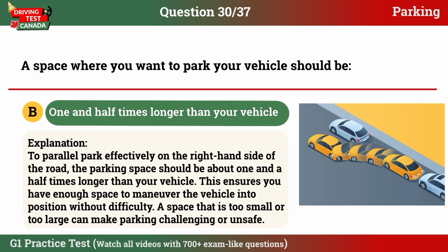Explanation. To parallel park effectively on the right-hand side of the road, the parking space should be about 1.5 times longer than your vehicle. This ensures you have enough space to maneuver the vehicle into position without difficulty. A space that is too small or too large can make parking challenging or unsafe.